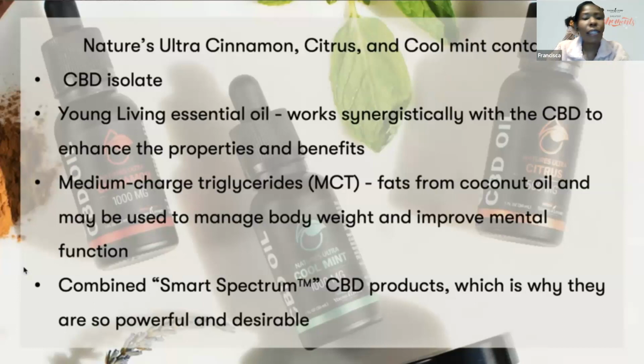So, our Nature's Ultra Cinnamon, Citrus, and Cool Mint all contain the CBD isolate that we spoke of. They don't contain any THC, 0% THC, which is the mind altering part. We just want to have you feeling good. They also contain Young Living essential oils, which work synergistically with the CBD to enhance its properties and benefits. It's got a medium chain triglyceride, which is MCT, the fat from coconut oil that may be used to manage body weight and improve mental function. As well, it also helps with the absorption of the CBD and the essential oils on the skin. And then it combines Smart Spectrum, which is a CBD product, which is why they are so powerful and desirable. Smart Spectrum means that it can easily be absorbed and it actually reaches the ECS system or part of the brain quickly. So they are just amazing, basically.